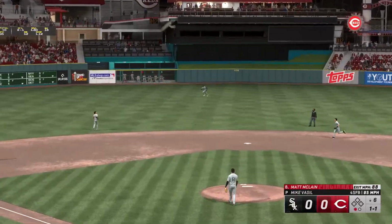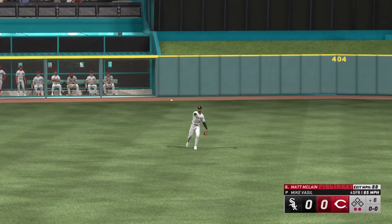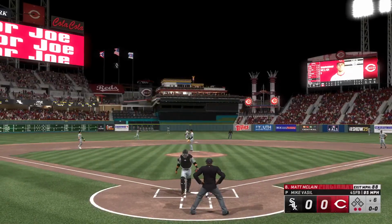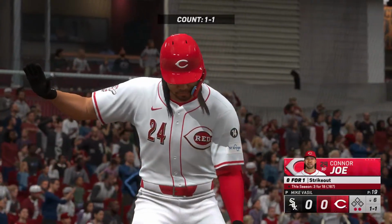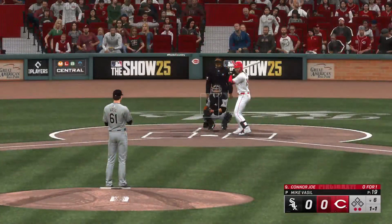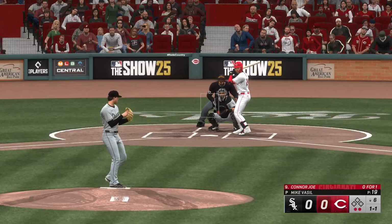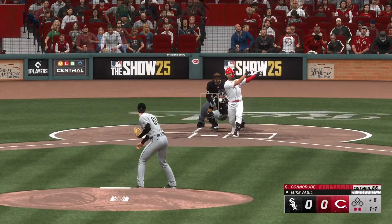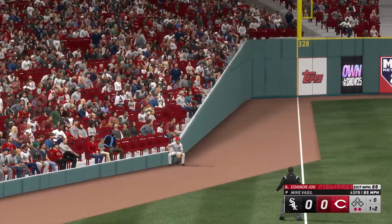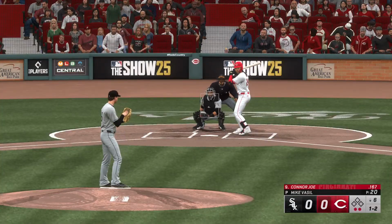That's out to center field. 2 down. Now batting, the right fielder, Connor Joe. Pulls that one foul. 2 down, nobody on, here in the bottom of the sixth.